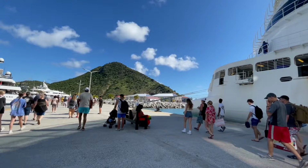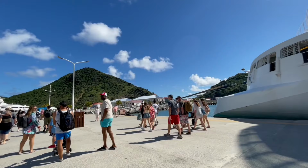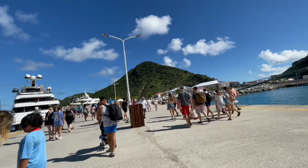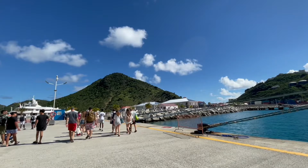We took a few pictures. They have these cute signs. They have lots of shopping at the pier here. And we decided to take a water taxi to a beach. So that is what we did in St. Maarten. You guys will see me stopping, taking some pictures, looking at the pier, getting some nice video footage of the backdrop of the island, and then going to the water taxi stand.